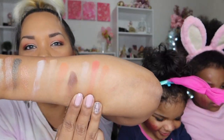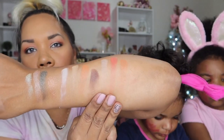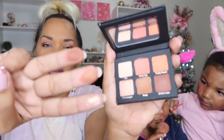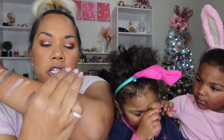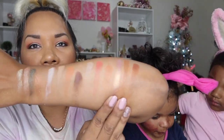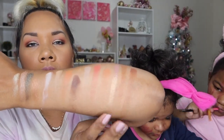And that is what those look like. So pretty. And then let's swatch the bottom. This is going to be the bottom 3. I mean, they're gorgeous shades. We're running out of space here. Don't mind the ashy elbows. That is the bottom. Beautiful.